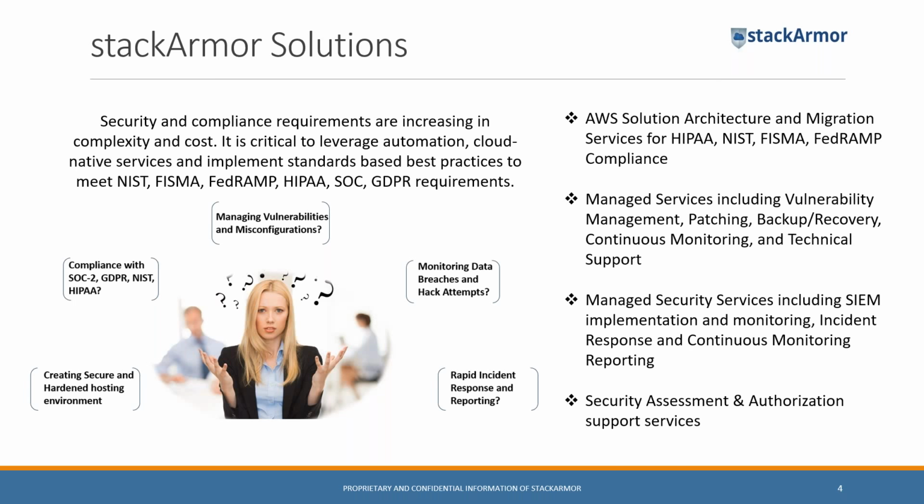Again, our specialization is in bringing three things together: the Amazon cloud, robust security engineering, and the compliance framework, such that you can meet the needs of your auditors and customers when you have some specific compliance needs that you must demonstrate.